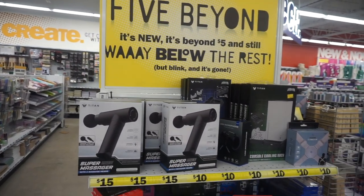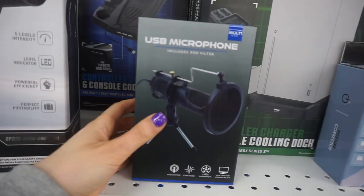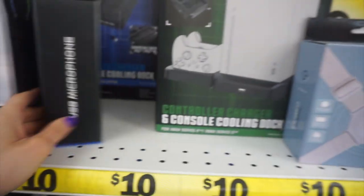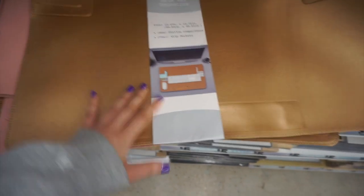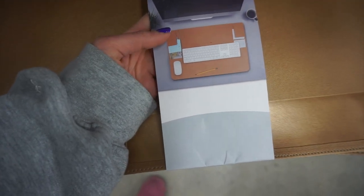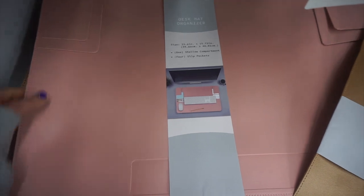This was the Five Beyond section. And they had like the back massagers. We had a USB microphone. This was a posture corrector, which was interesting. In the like school section, we have these really nice desk mats. So you can like have little pockets and stuff for organizing your desk. And they had that gold color as well as this pink color.